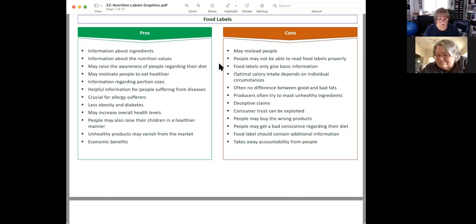The optimal caloric intake depends on individual circumstances. So again, your gender, your age, and your activity level have something to do with how many calories you should be eating each day. And so if you're just going by the label and saying, oh, this is good for me, but your caloric needs are much less or much higher, it's not really a good indication.